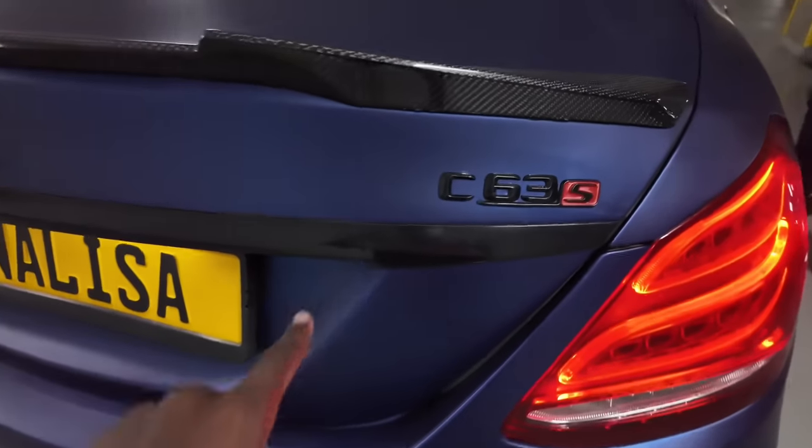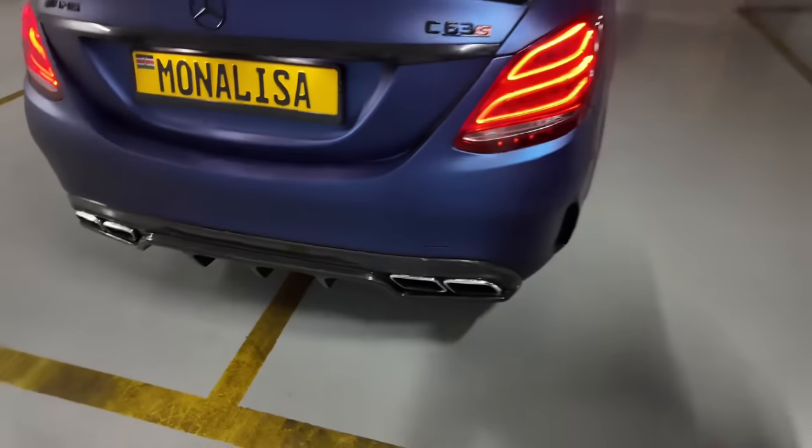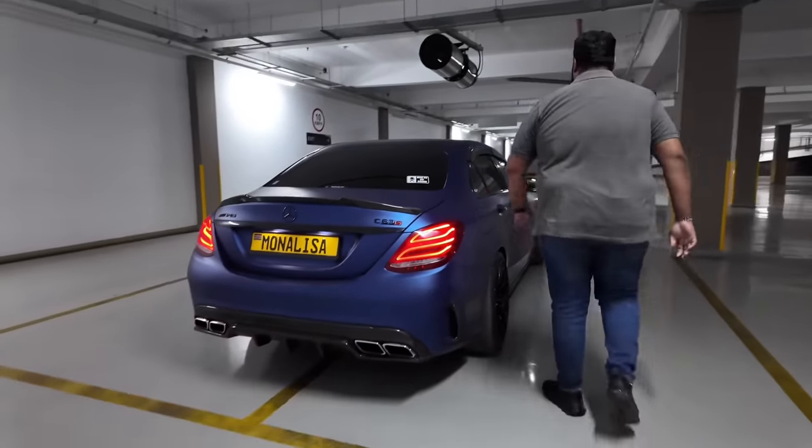Also, Shaiman did this. He wrapped it with his own material, satin. It was gloss before. You did a good finish. Eh, look at that, bro. Sheesh! Look, this logo is a bit short. This is just to show you the car. Did we cook?